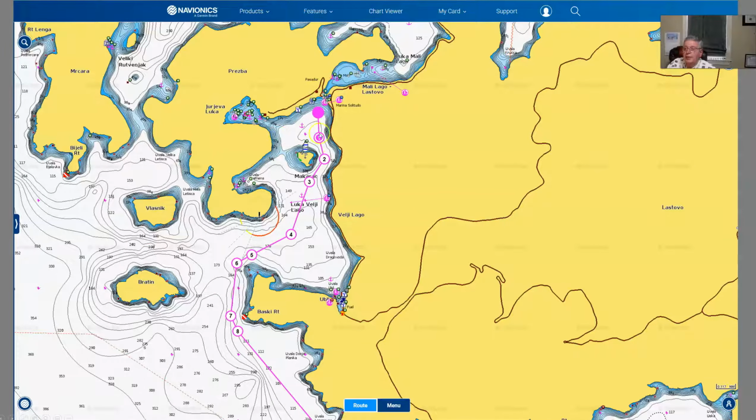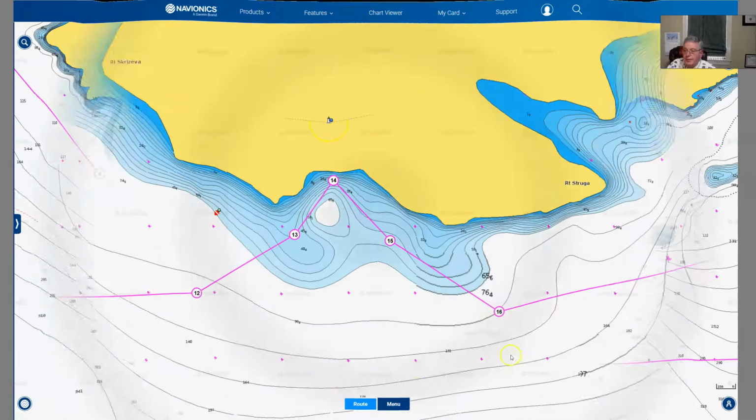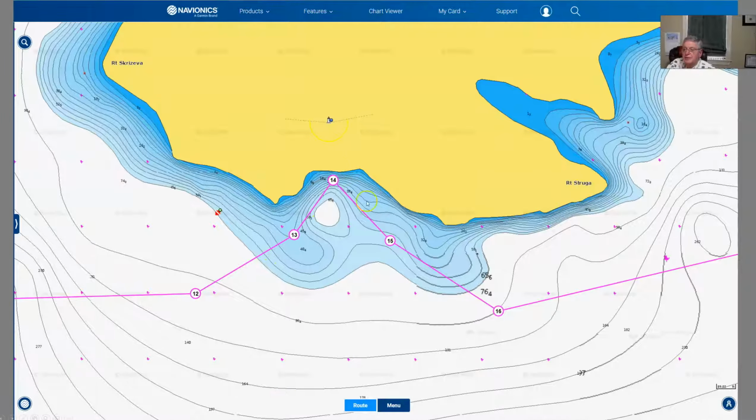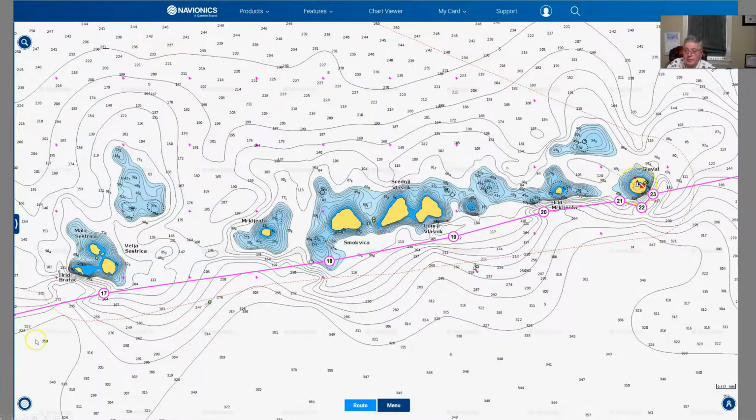Coming out of the harbor, plenty of water, no obstructions. Come around this point, and then come around this point, and head east. As we head east, we duck into this cove right here so that we can see the lighthouse. From the lighthouse, we pass further east, past these small islands, which should be interesting to take a look at.